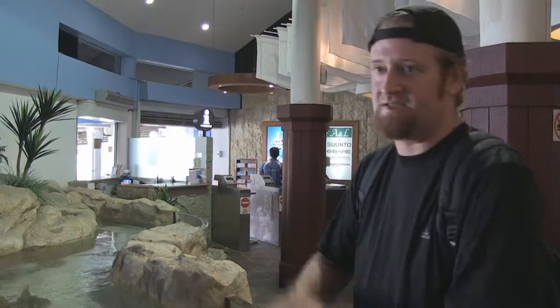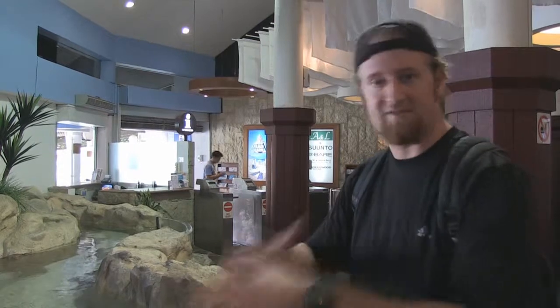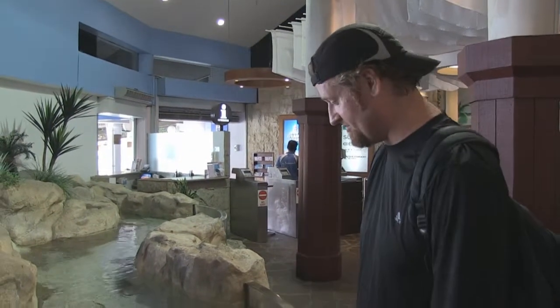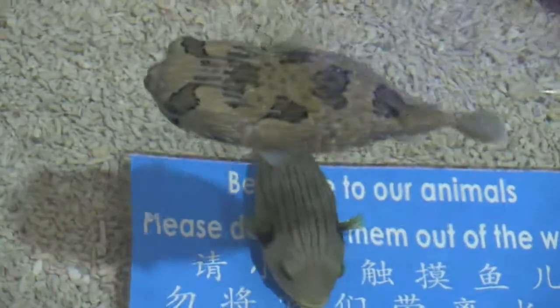So here we are at Underwater World, where I'm going to be swimming with the sharks in just a few minutes. The diver is going to come down and bring us down with them, give us a little tour, and give us some safety stuff. But in the meantime, we got all kinds of stuff to look at. We got like wrasses and stuff in here, and we got pufferfish. Oh, it's crazy.